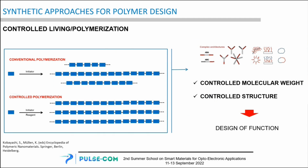How can we design and synthesize polymers with designed structures? There are many methods. Let's start from the conventional one.